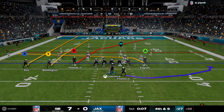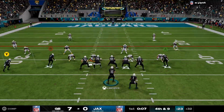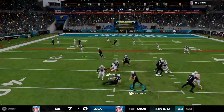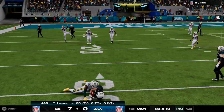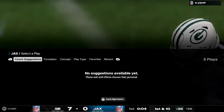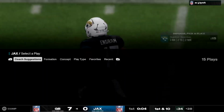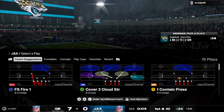Early big play here. They're going to go for it on fourth down. Here's Lawrence to throw. That's going to be caught. And he's not going to get away. They get him down right after the catch. Great rally to the ball to force a turnover on downs.